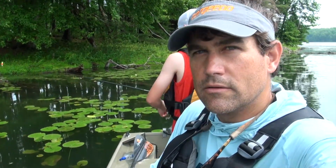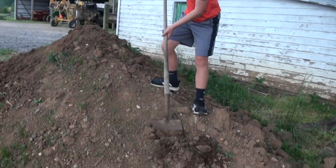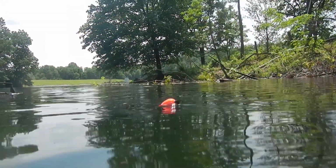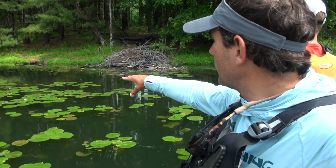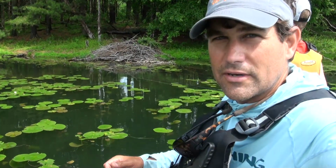So Cooper and I dug up some worms yesterday, and we're just doing some real simple worm and bobber fishing today. We got a nice beaver hut here, and a good amount of panfish activity right around the base of it. You can see that lighter color area where they're setting up their beds, and there'll be a lot of activity.